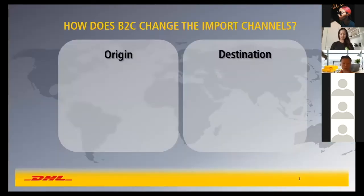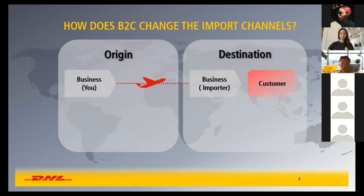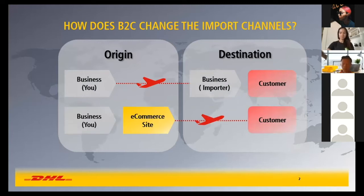So the first thing I'll start off with is how B2C or e-commerce is very different from the traditional import channels, right? Obviously, in the traditional channels, you have B2B, where there's a business overseas that sells to an importer, another business, who then sells locally to a customer. With an e-commerce situation, the supply chain looks quite different, which has implications from a customer's perspective. So it's basically business directly to customer, right? And then in between, some of you may have a site, either a third party or your own site. How does this change the way one manages a supply chain in an international context?